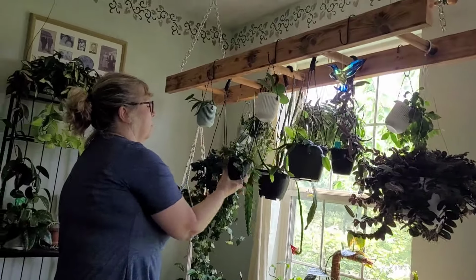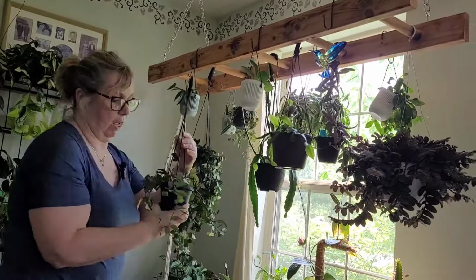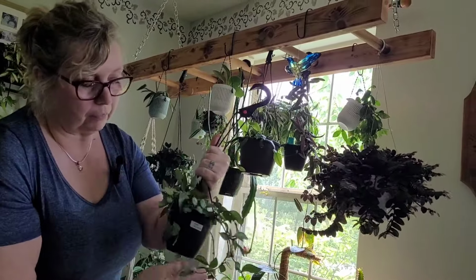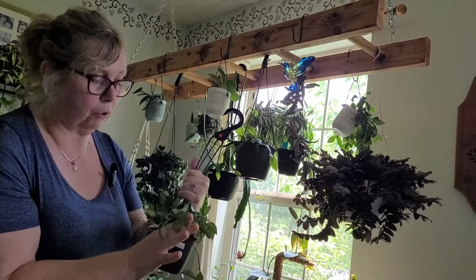Okay. Over here I have my Hoya lacunosa. Looks a lot like the croniana. It gives off flowers that look just like the croniana, and it also smells just like it. However, I have been struggling a little bit with this plant. I did have to reroot it and start over again. I want to say I think it's doing okay. I still got a few yellow leaves in here. I must say I think I'm overwatering. I think that's a lot of my yellow leaf issue. I tend to be an overwaterer. But that is my Hoya lacunosa.